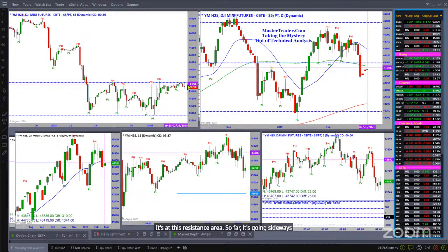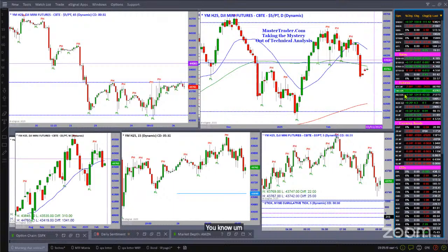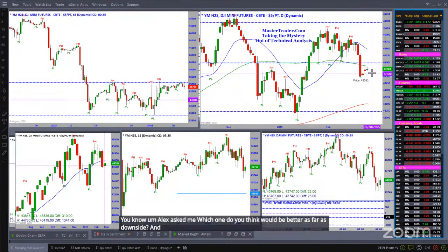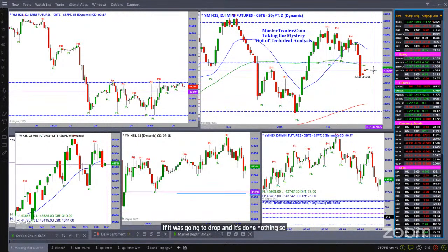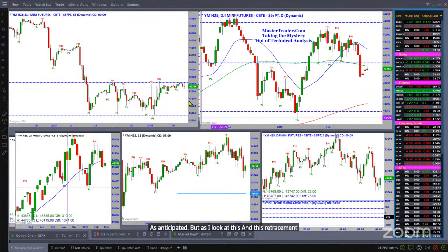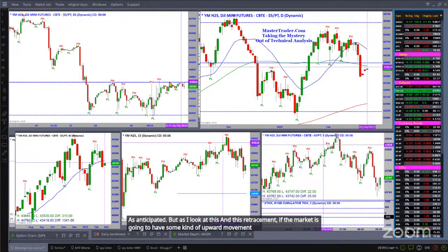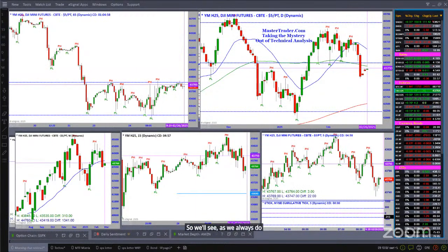In yesterday's conversation, Alex asked me which one I think would be better as far as downside. He asked me about the diamonds. I thought, okay, if it was going to drop, and it's done nothing. So things don't always work out as anticipated. But as I look at this retracement, if the market is going to have some kind of upward movement, if it can clear this resistance, it's got some room to move up. So we'll see, as we always do, how things unfold.